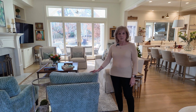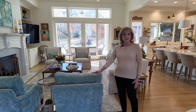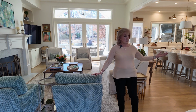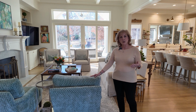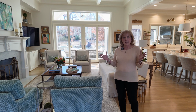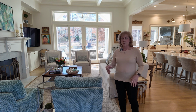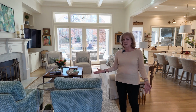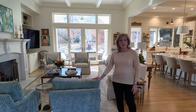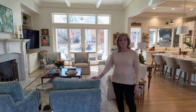So this is the living room. It's one of the big open concept living rooms open to the kitchen. And when I was designing the house, I knew I wanted everything to be really light and bright and open. So everything flowed really well between kitchen, open space, and the primary living area. So it's sort of my all-purpose.